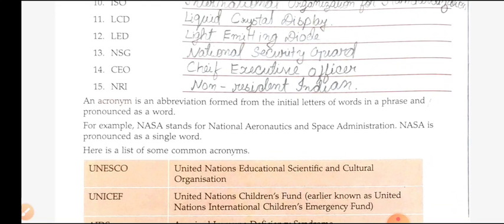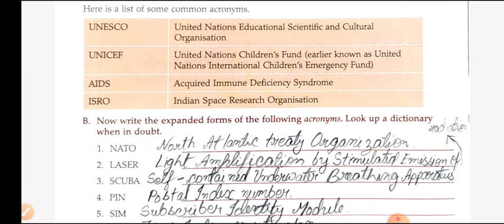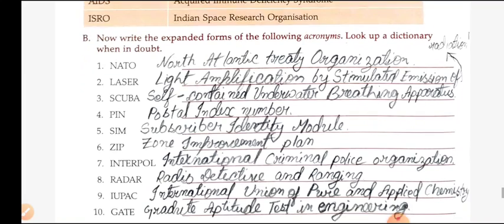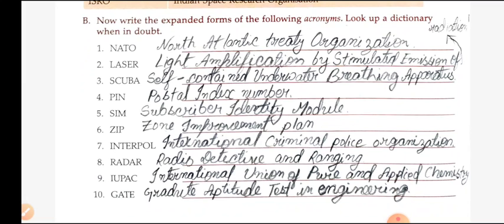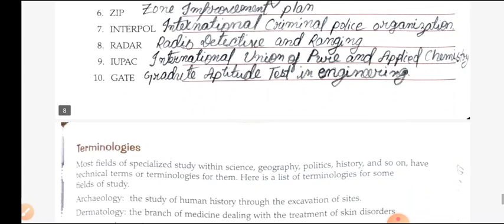An acronym is an abbreviation formed from the initial letters of words in a phrase and pronounced as a word. For example, NASA stands for National Aeronautics and Space Administration. NASA is pronounced as a single word. Here is a list of some common acronyms. UNESCO, UNICEF, AIDS, ISRO, NATO, Ledger, Scuba, PIN, SIM, JIT, Interpol, RADA, UPSC, GATE.